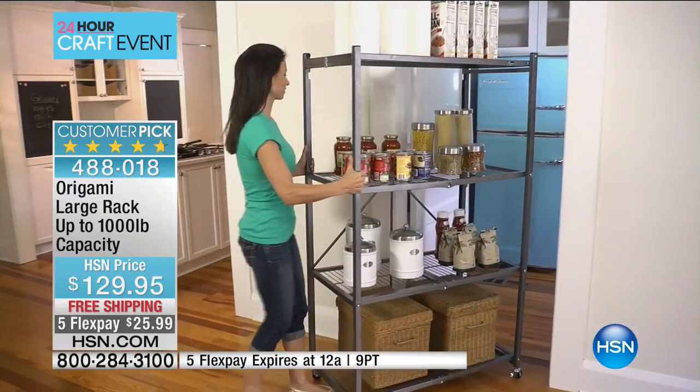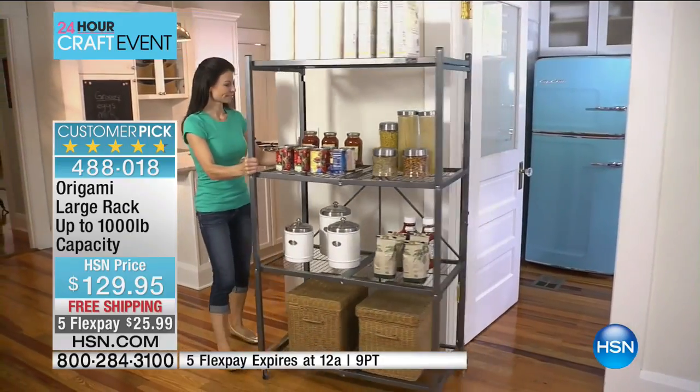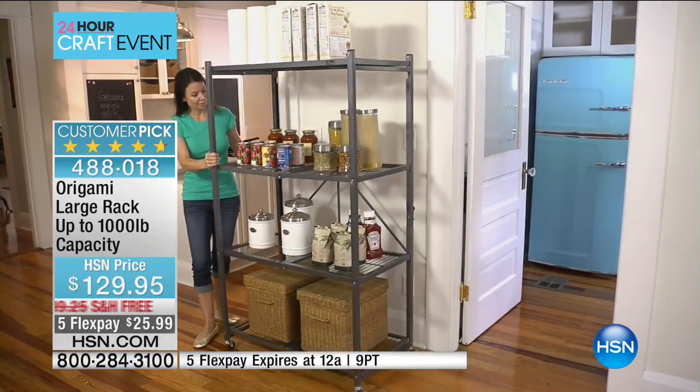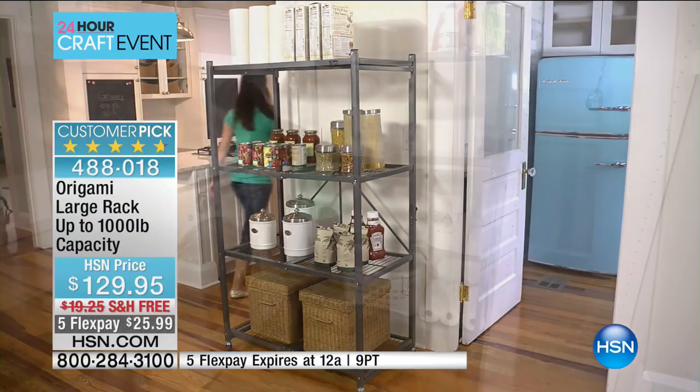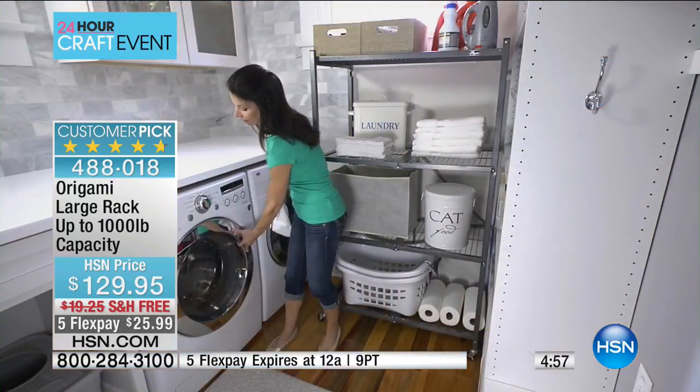No, and you know what's funny? Watch how she's using this. First, we saw it as furniture. Now we're seeing it as storage coming out of a walk-in pantry, taking advantage of that empty space that's there when you close the door. Here it is in the laundry.